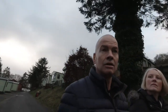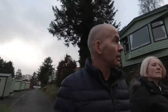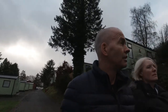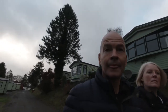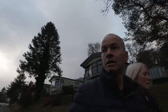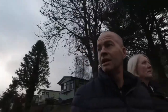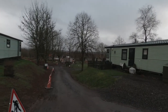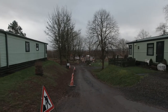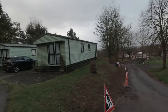There is some holiday type static caravans as well, but I think there'll be a few no doubt for rent, but the majority will be owned. They seem to be doing a bit of work extending the site further down the road as well. There's some fancy little cabins there. I don't know if we'll be able to see them just over there. So they look pretty cool, but they're definitely building areas for more caravans, which is good.